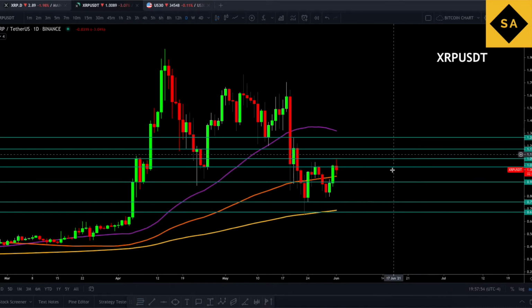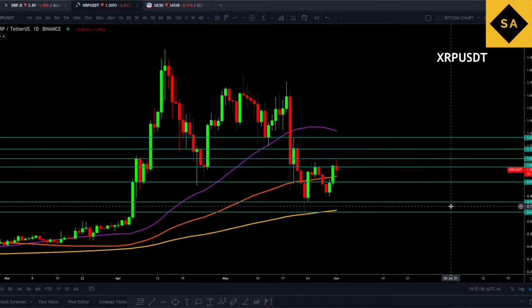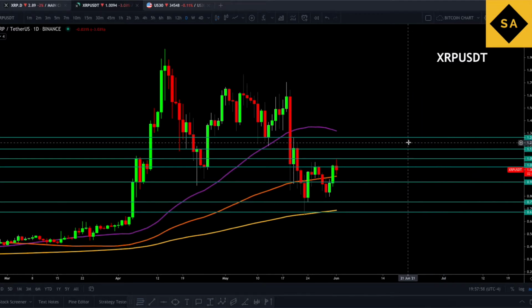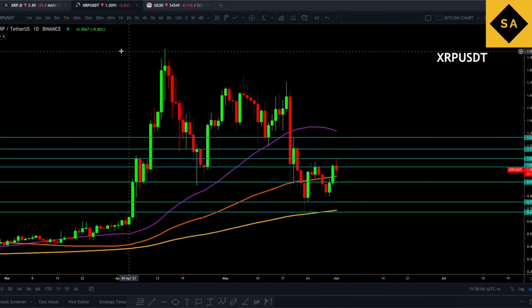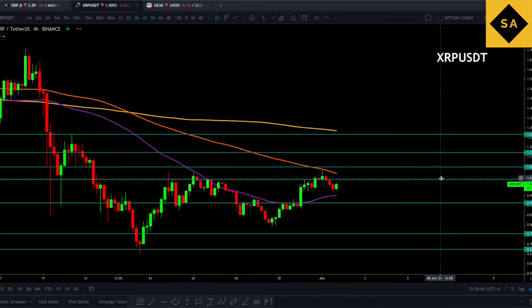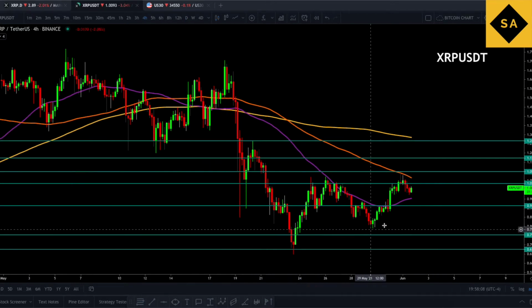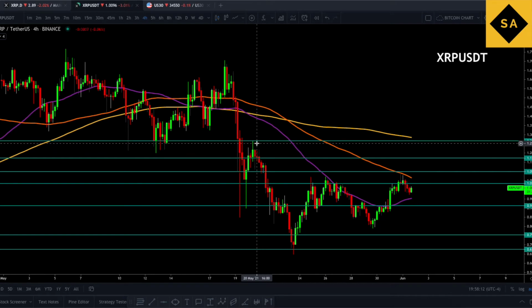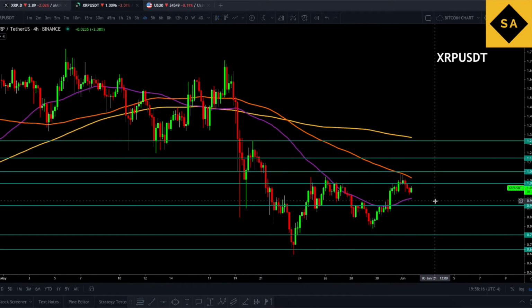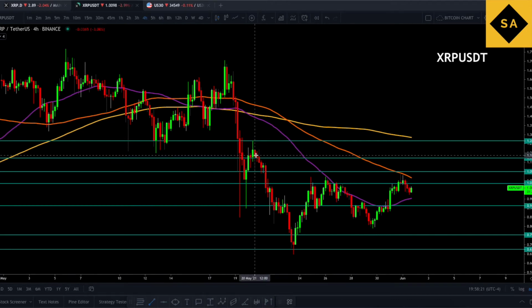To start off, I already have my support and resistance zones drawn. These are the important ones we need to be watching right now, these blue lines on the daily time frame. But if we take a look at the 4-hour chart, we can see that there's been a formation forming recently. We had highs getting lower and lower, and lows getting higher and higher, meaning the price is consolidating and we're expecting a bullish move very soon.